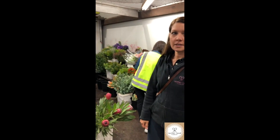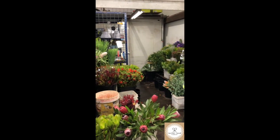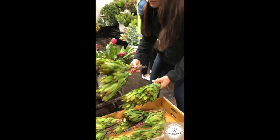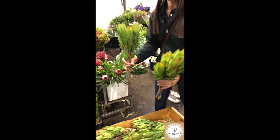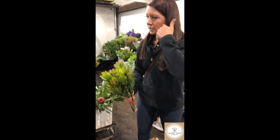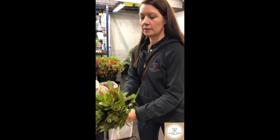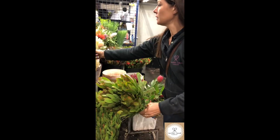Endeavour Flowers now for all your native flowers. The best place to go for natives. Come and see Cam and the girls and they'll help you out. But they have all sorts of things like leucodendrons to put in your arrangement. I think it's going to say 750. Some beautiful little banksias.